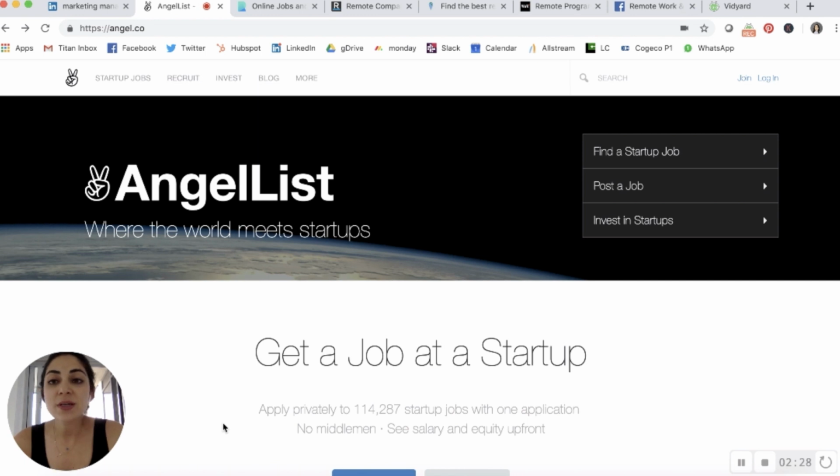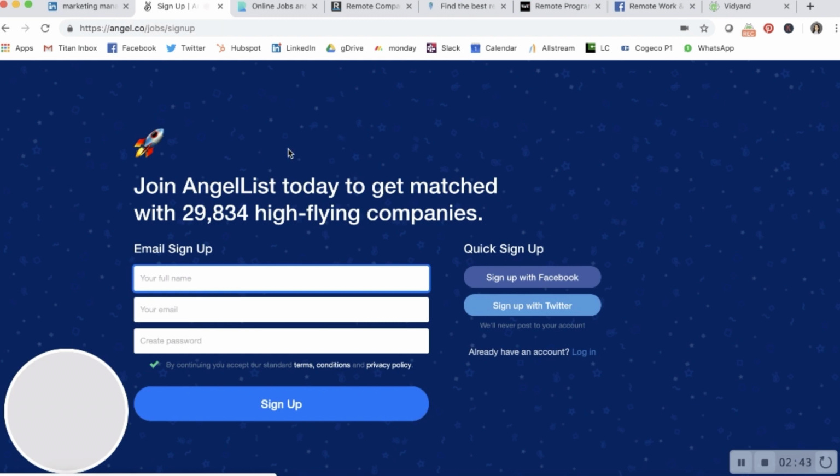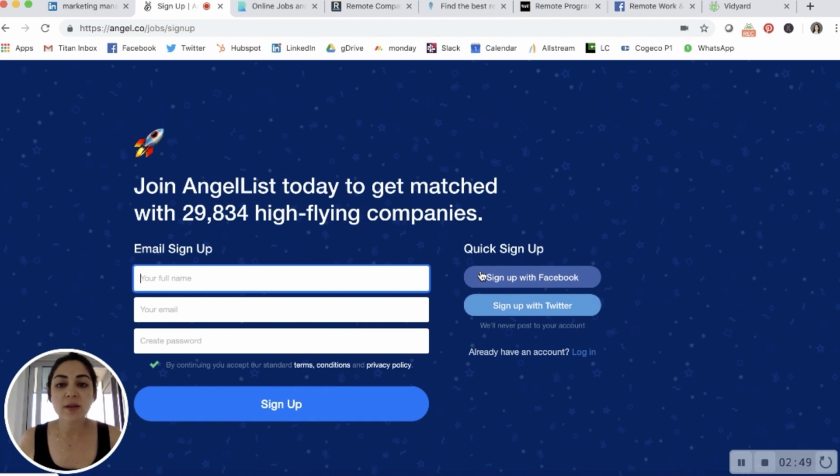There's a proof that it works. You can post a job, find a startup job. To find a job, I think you need to sign up, which I haven't, so I cannot really show you my profile and how the interface looks. But once you sign up to the site, you are ready to start searching between these companies.